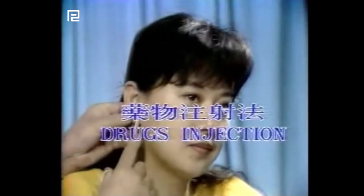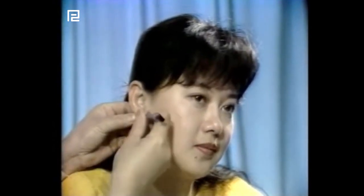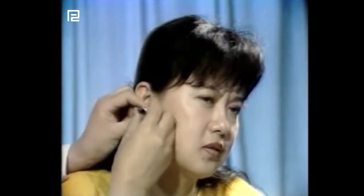Drug injection. This method is conducted by injecting a little amount of non-irritating medicinal liquid into some points for prevention and treatment of diseases. If local anesthetic is injected into the auricle, it is also called auricular point blockage.